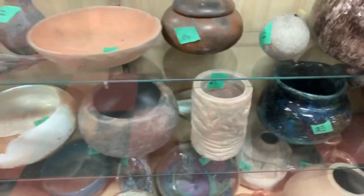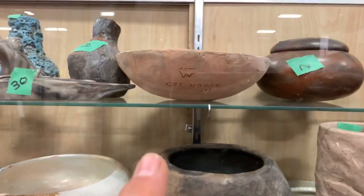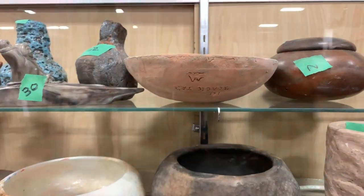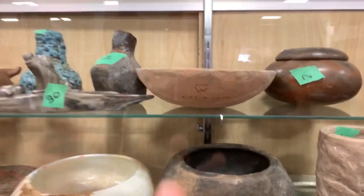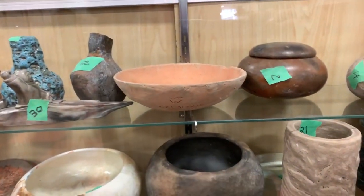As we look through some of the items, you're going to see a couple unglazed ones. This right there, if you look at the bottom, that's Mary's very first black jar. She marked it "first black jar." Historical piece, her very first piece, and it's right there, going to be available for auction.